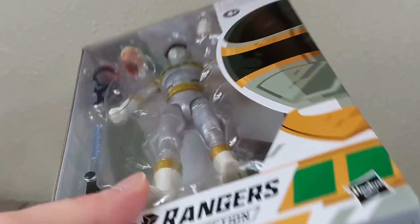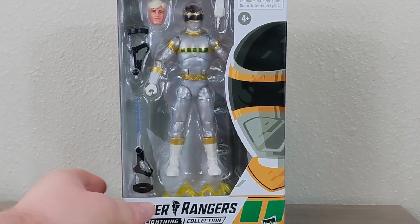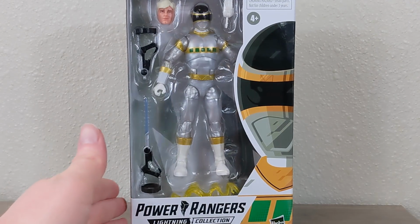So, yeah, I'm really happy with how this figure turned out. I'm happy to finally own one, and I'm glad I was able to get it in that small window of time. I just wish more people were able to get it. I wish it wasn't such a pain for people. But let's go ahead and open it up and take a look.